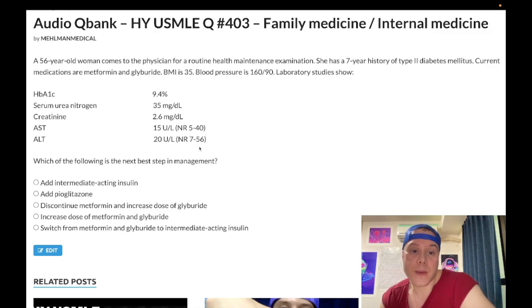Now, addressing this diabetes stuff, and I said, once I tell you some factoids, it's not going to be crazy difficult. Metformin can cause lactic acidosis. So if you get a question where there's low bicarb, you know you have to discontinue it. They didn't give us the bicarb here. But metformin should not be taken in patients who have renal insufficiency because of the risk of lactic acidosis. So you know right away we should be discontinuing the metformin.